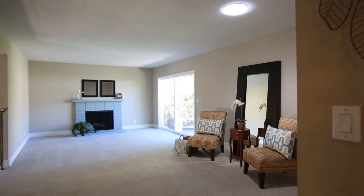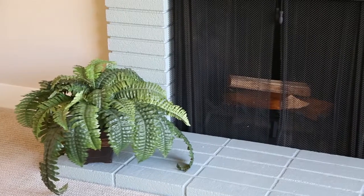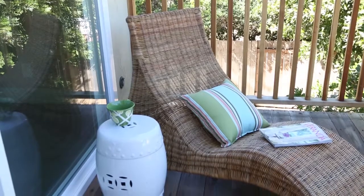A few steps up is the top level. It has a living room and mid-century modern fireplace, perfect for cool evenings. And there's also a balcony great for lounging on with your morning cup of coffee. You also find the master suite on this level.